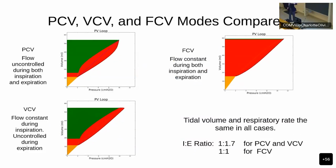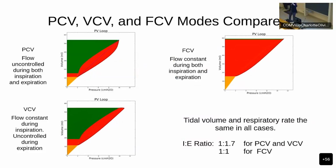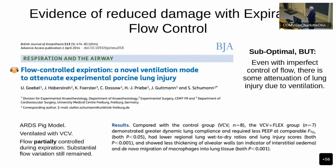On the top right, flow control ventilation. Look, the area of the loop is about half, actually it's less than half, of what you have in pressure control ventilation, which just goes to show that if you ventilate using constant flow, if you control the expiration, then you will do less damage.